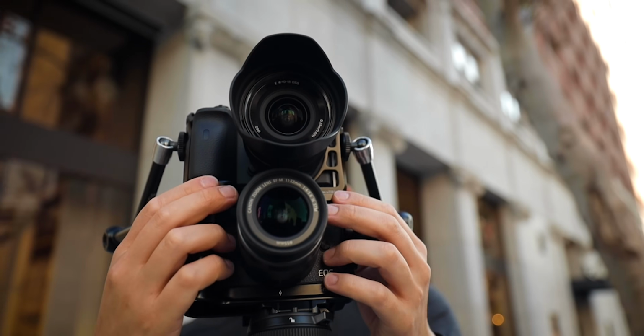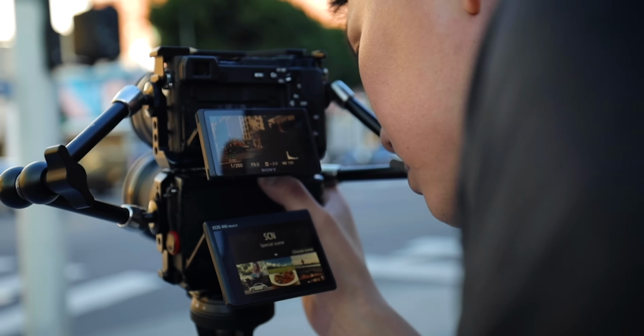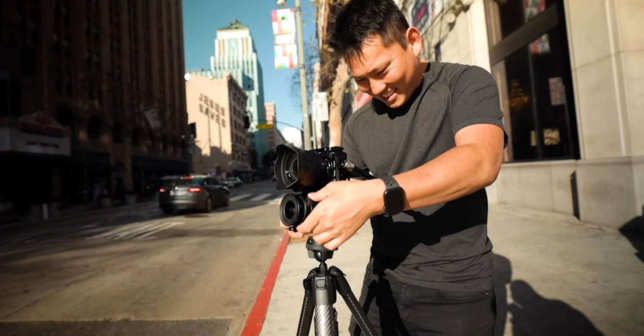Let's start off by taking these two cameras out and recording some side-by-side footage with their out-of-the-box settings. I'm not going to tweak any of the color profiles or anything. I just want to see how these cameras look out of the box. Now before I tell you guys which camera is which, why don't you take a pick at which camera you think looks better.